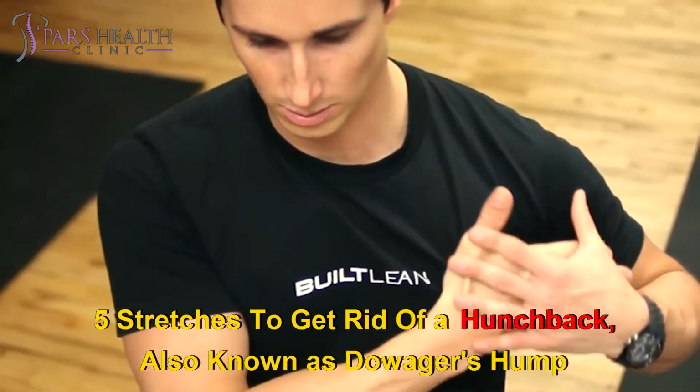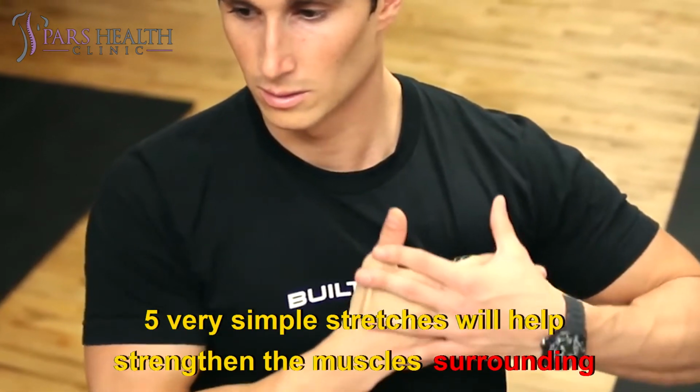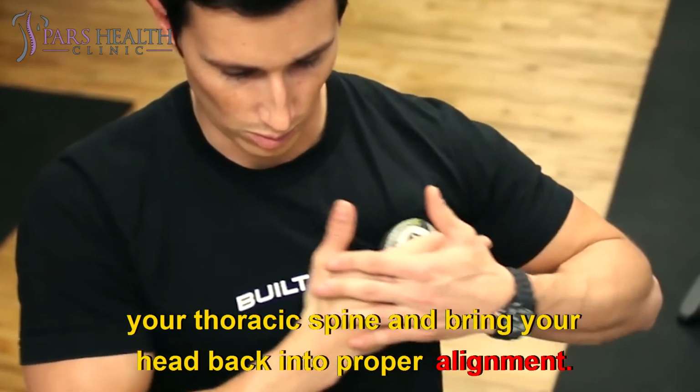Five stretches to get rid of a hunchback, also known as Dowager's hump. Five very simple stretches will help strengthen the muscles surrounding your thoracic spine and bring your head back into proper alignment.